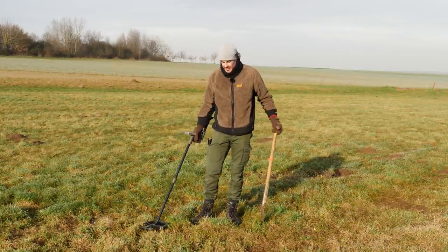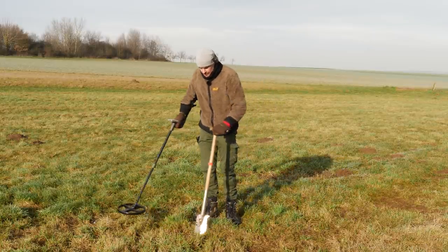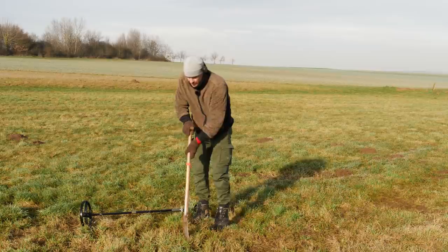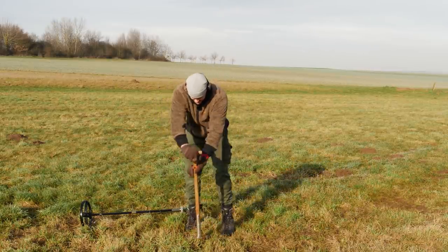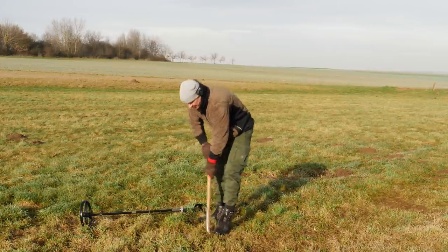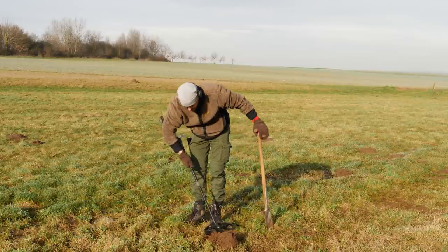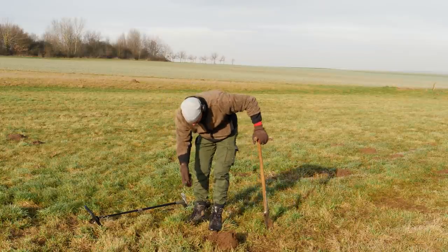72, 80, yeah, first nice signal. I assume it's a bottle cap, but I should try not to think too negative all the time. Still in the hole, which is nice.